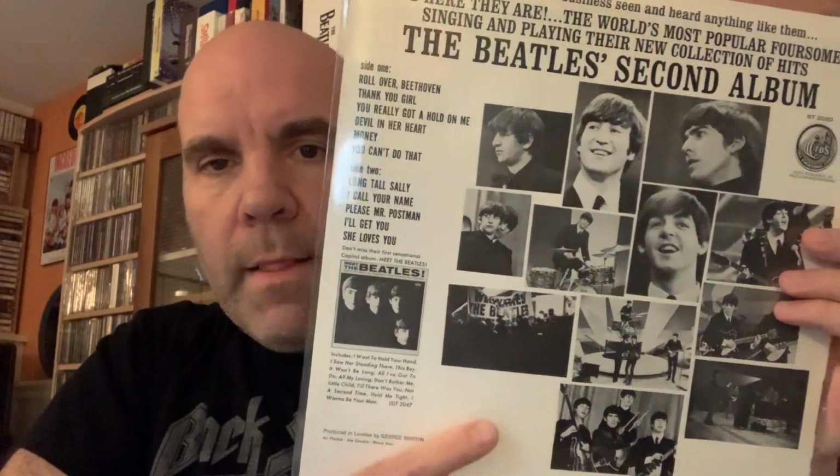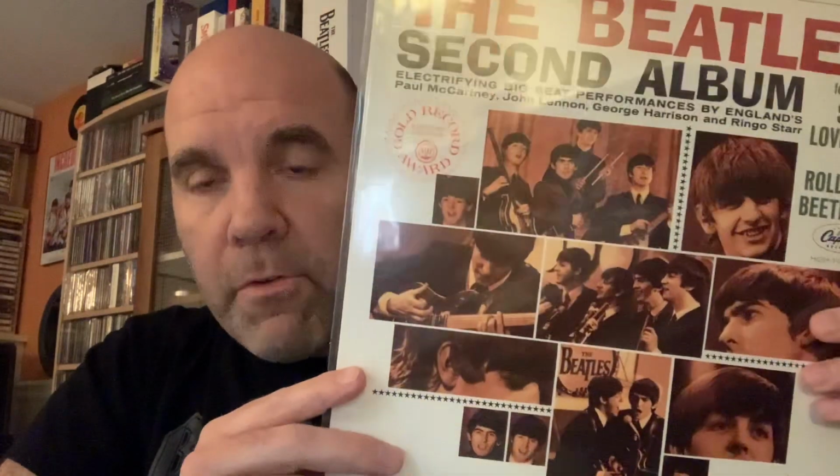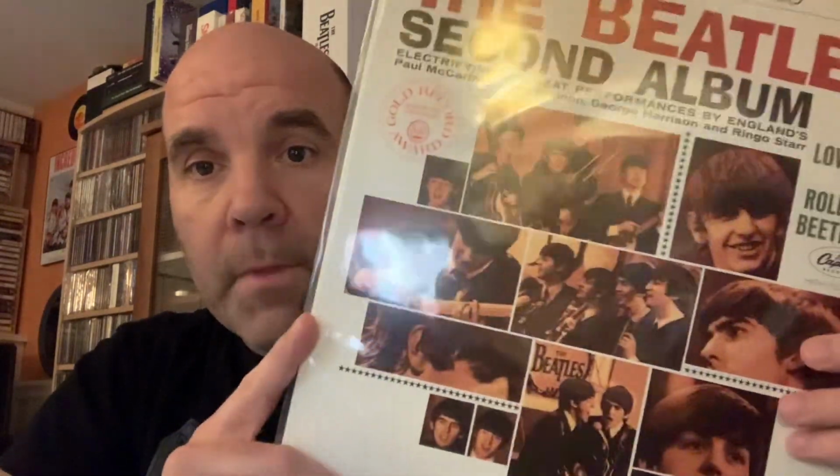On the B side, you got Long Tall Sally, which was a leftover from an EP, which is called Long Tall Sally. Same with I Call Your Name. Please Mr. Postman, of course, was on With the Beatles. And then you've got the single She Loves You and I'll Get You. Artwork was a lot of photographs that had been taken during the first tour of America in early 1964.